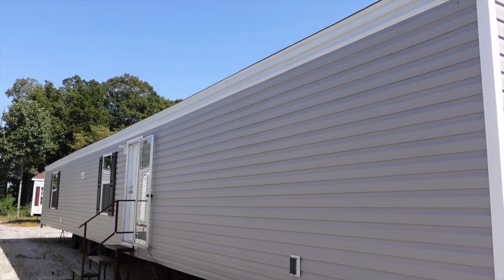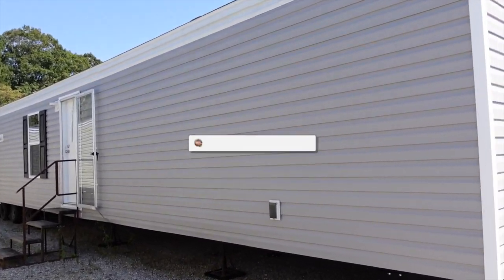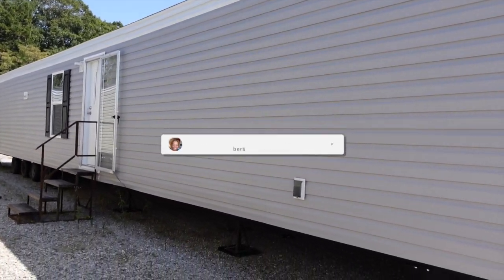Mobile Home Diva. In today's video, we're going to be touring this single wide home. This home is called Elation. This is the Elation. We're going to go in.